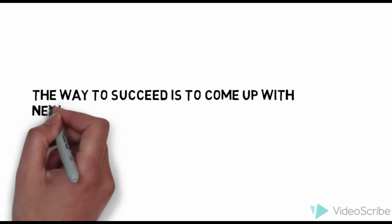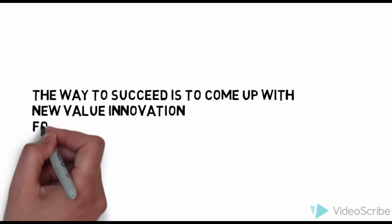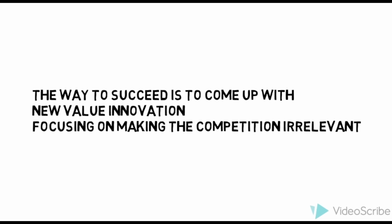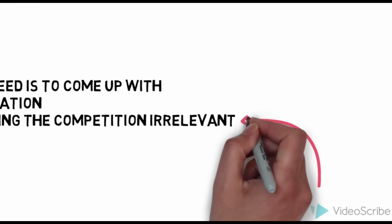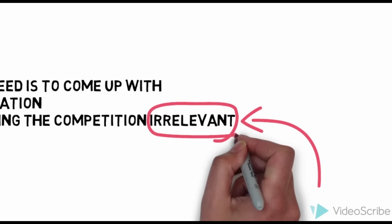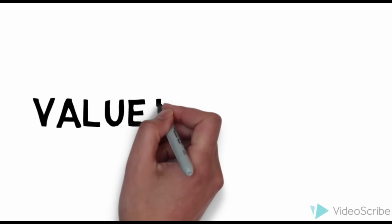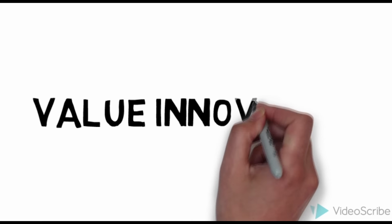The way to succeed is to come up with a new value innovation focusing on making the competition irrelevant, and we mean completely irrelevant. So, let's talk about value innovation.